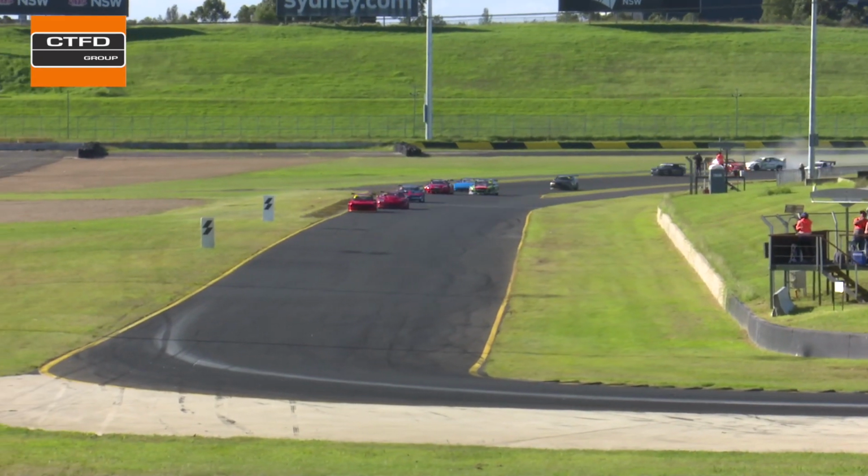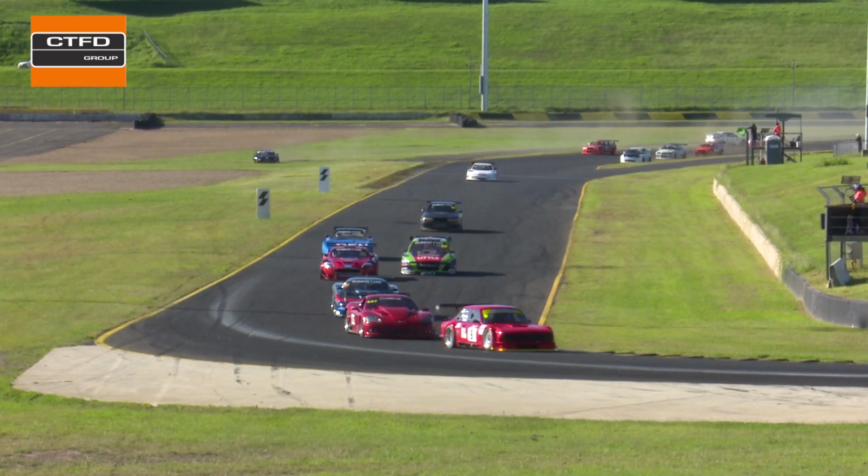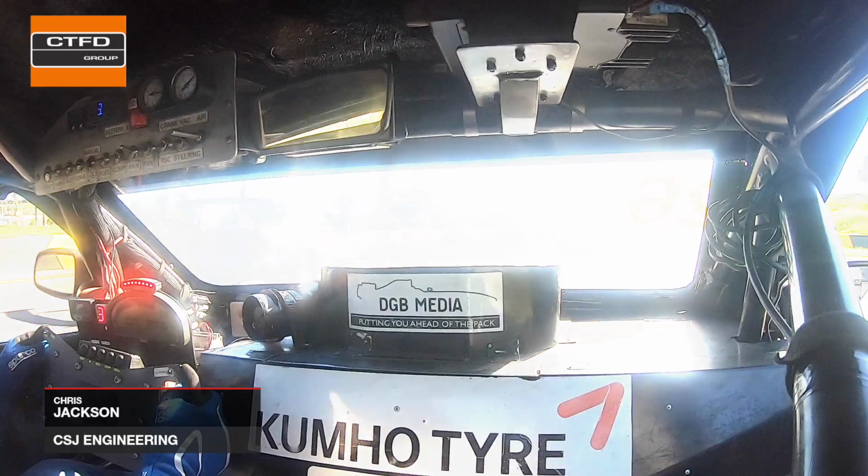Here's the turn 2 camera, and we just have cars appearing. There's the Keller car going off into the gravel trap. Gessler facing the wrong way. Spiteri also looking the wrong way.